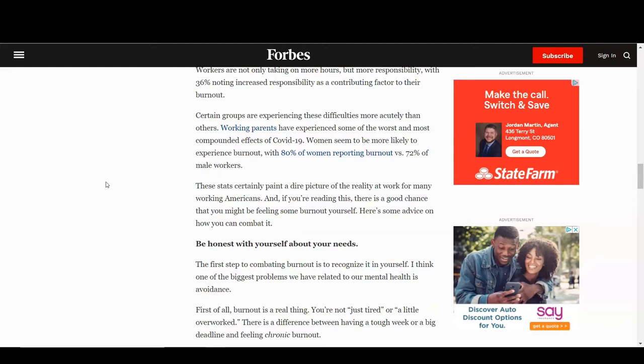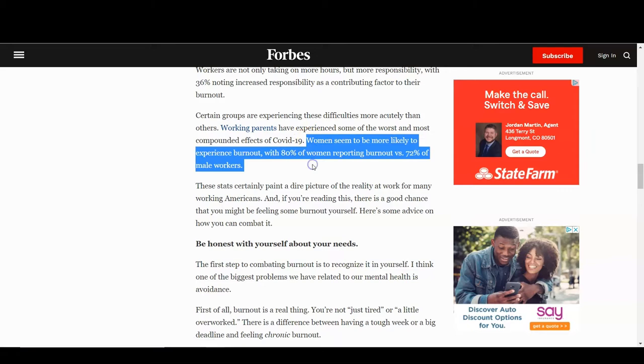Two last things I want to talk about are some stats. Workers are not only taking more hours, but more responsibility, with 36% noting increased responsibility. That's a problem. And women seem to be more likely to experience burnout, with 80% of women reporting burnout versus 72% of male workers. So before we all jump on this whole train of working remotely 100%, I think we need to take a step back and evaluate it. Sure, it works for some people, but I do not think it is a one-size-fits-all sort of thing.